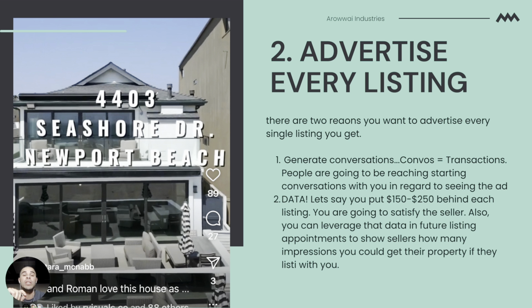People are going to start reaching out to you from that advertisement. And who knows, some of those people might not have agents, and now they need to sell a home because they want to buy a home. Or they're people going into your database that you can reach out to in the future, with weekly newsletters, building your brand equity with them. Conversations equal transactions. So that's the first reason to advertise your listing.